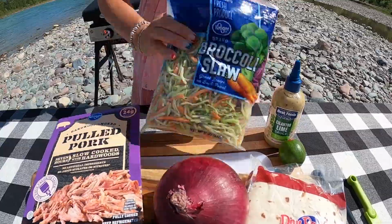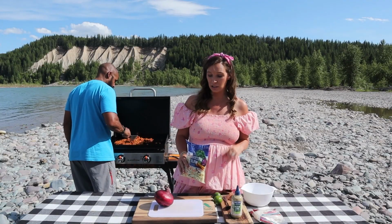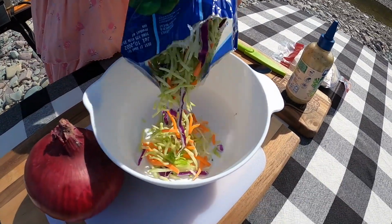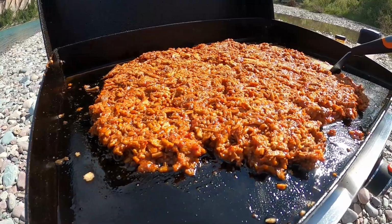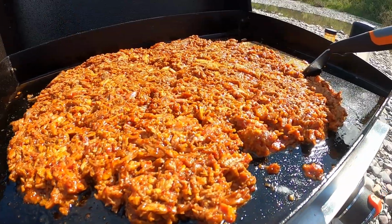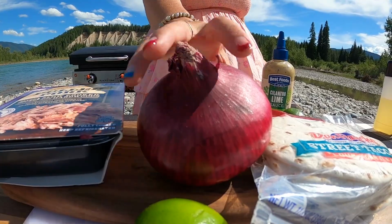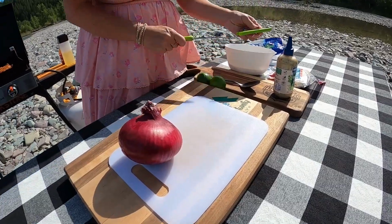While our pulled pork is heating up, I am gonna make our dry slaw mix. The reason why we're doing a dry slaw mix is because we've got the Korean sweet fire on the pulled pork, and then we also have a sauce as a topper. So we wanna balance both of those out with a dry mix. And then I'm gonna cut up a little extra red onion to add to it.